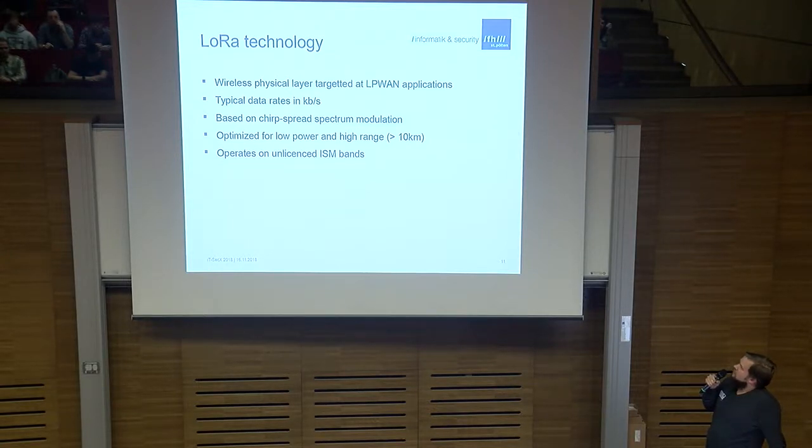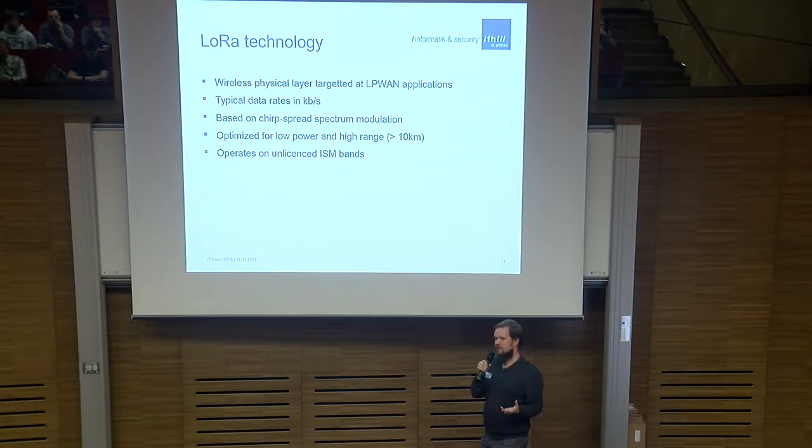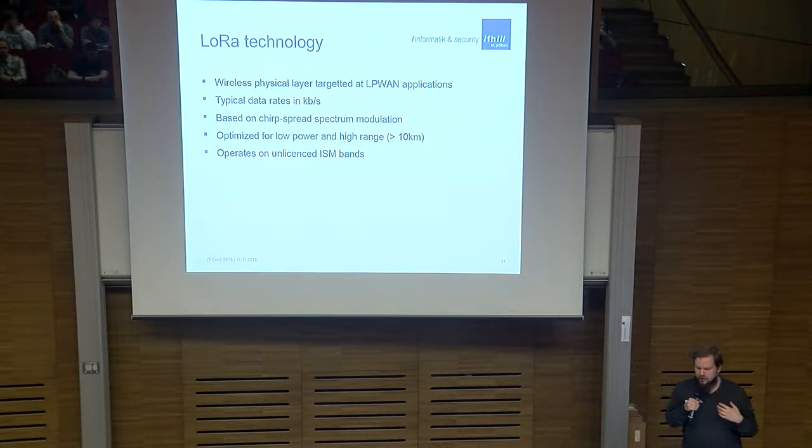It's targeted at embedded devices for the back end for IoT. Data rates are very low, kilobits per second. So we're talking about signaling like every 5 minutes a sensor value is transmitted to us cloud. It's optimized for low power and high range.